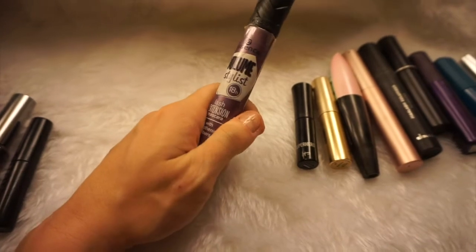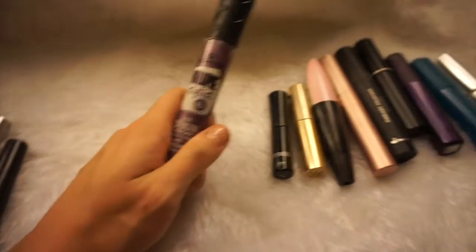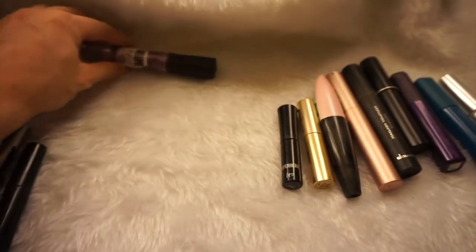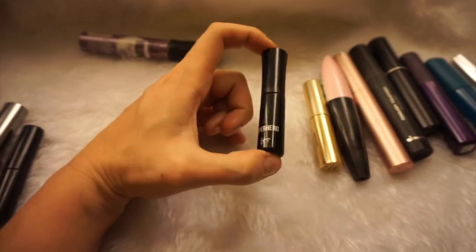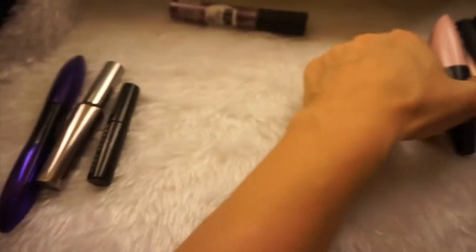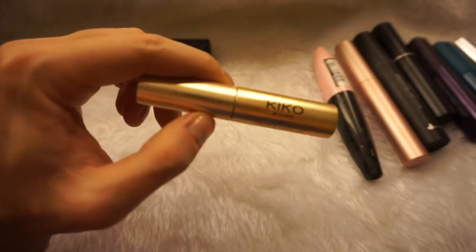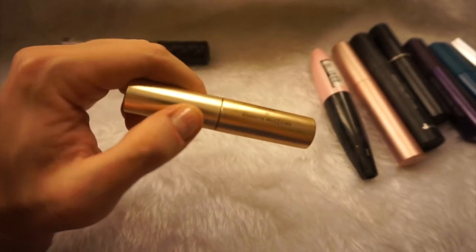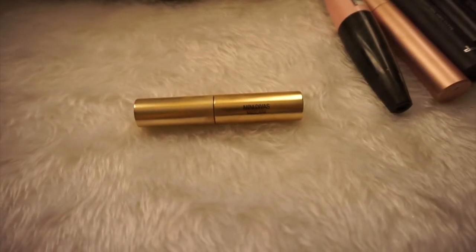This Volume Stylist 18-hour lash extension by Essence is really good. I'll put that in the maybe. Superhero by It. It's an old sample. I'm gonna throw that away. This is one of my favorites. I talked about this in my last video. This is the Kiko, what's it, like butterfly something? Mini Divas. I'm keeping that because I love it.